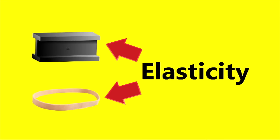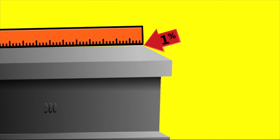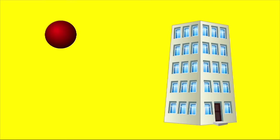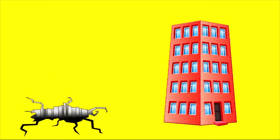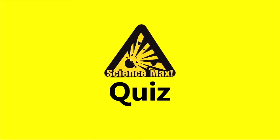Good. Now, a steel bar and an elastic band both have elasticity. A steel bar can be stretched to 1% of its length and still spring back. A rubber band can be stretched 300% or more. The difference between the two is why we make balls out of rubber and buildings out of steel. Because the other way around wouldn't be good for balls or buildings. This has been a Science Max quiz.